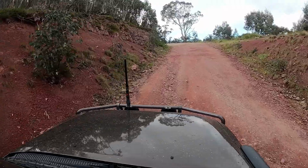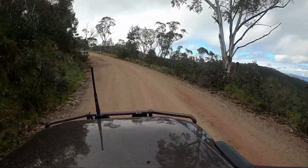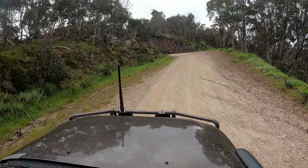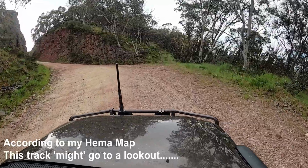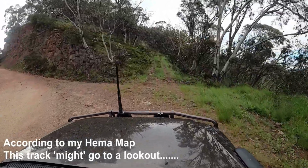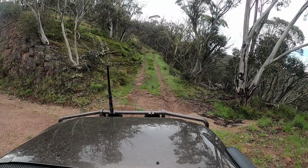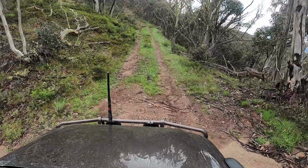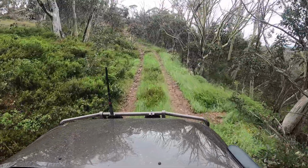It wasn't too long, following along on my HEMA HX2 that I used for navigating in the vehicle, I could see coming up here there was a lookout, so I was keeping an eye out for that. There's a few spots that you could consider lookouts. This one seemed like it was higher up than the main road and marked, and it looked like this track here on the right might go up to that lookout, so I thought, why not? Let's check it out. It looked like it's been driven at least a little bit. The only way you find out where these tracks go is to go and drive them.